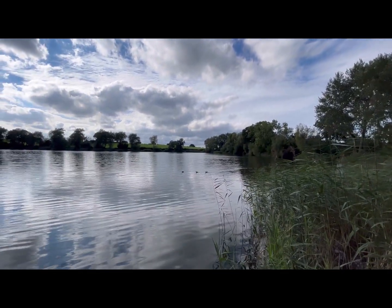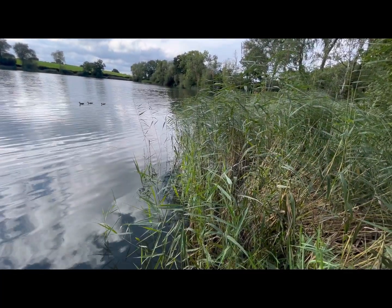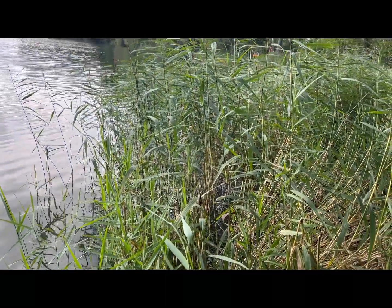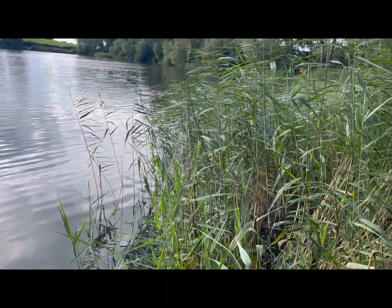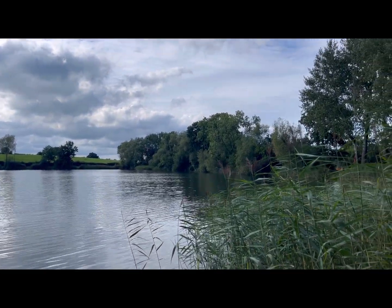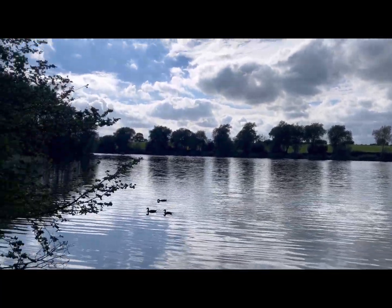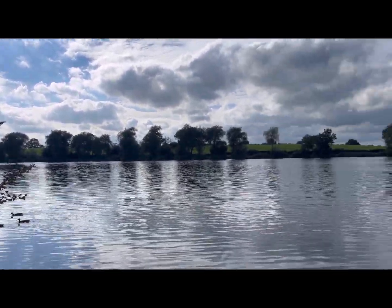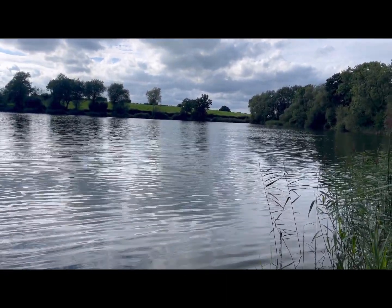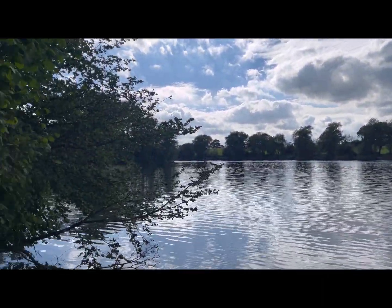There's literally been a fish sucking away at something in the reeds down there. Like I say, I'm going to walk along the dam wall. That way I can see not only the whole of the bowl area, but I can see down the leg of the lake. It goes down there as well. Just see if I can locate anything. Just love this lake for some reason.